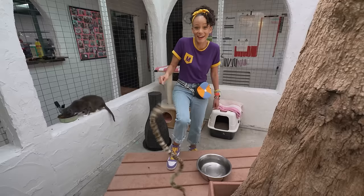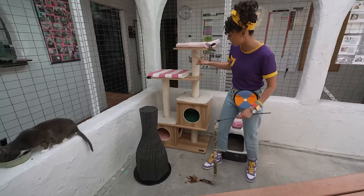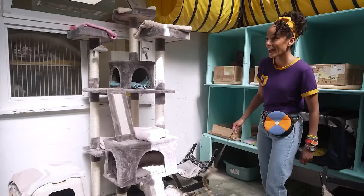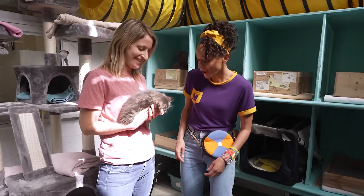Hey, something else that they can climb on. And look, these little holes, these little hidey holes that they can just get all comfy. Cats seem to nap a lot. Hey, Megan. Hey. Oh my goodness. Who is this? One more friend for you to see. This is Memphis. Oh my gosh. Can I hold Memphis? Yes.